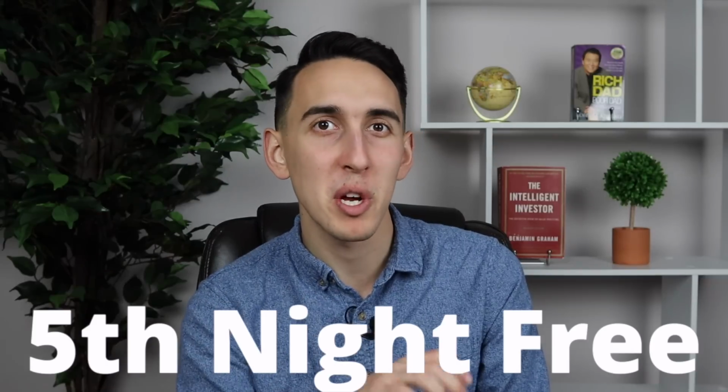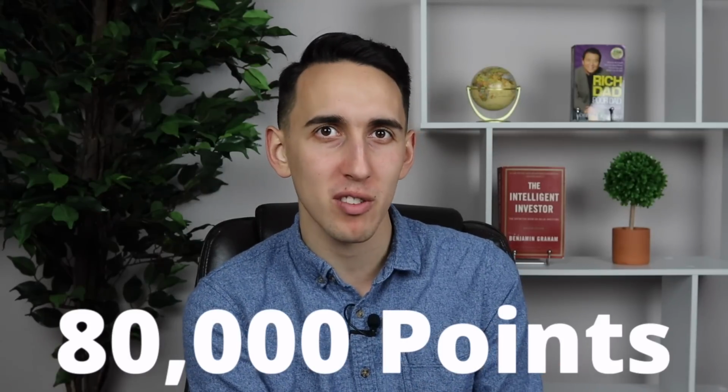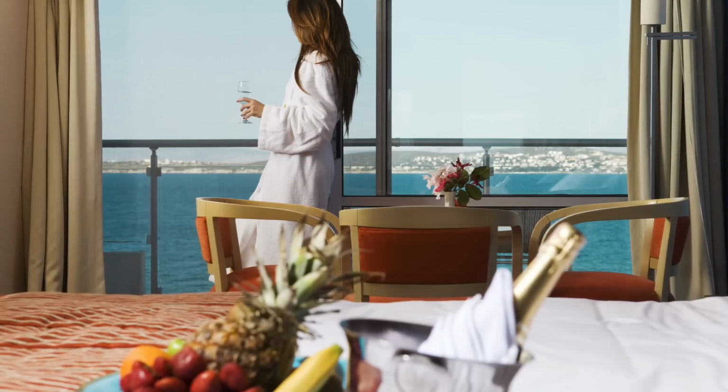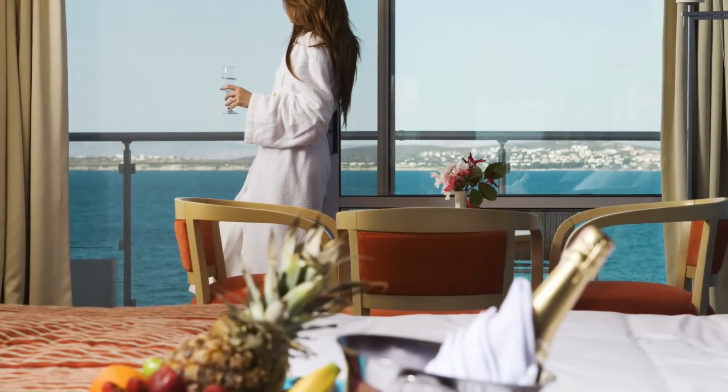That 5th night free when you book with points that you get on every single elevated Hilton status is really valuable, and it allowed me to save 80,000 Hilton Honors points for my honeymoon booking, which is worth at least $400 in value. And the daily food and beverage credit and the space available room upgrades are also going to be some super valuable benefits that can allow you to, in some cases, even stay in some super luxurious rooms that you didn't even originally pay for.